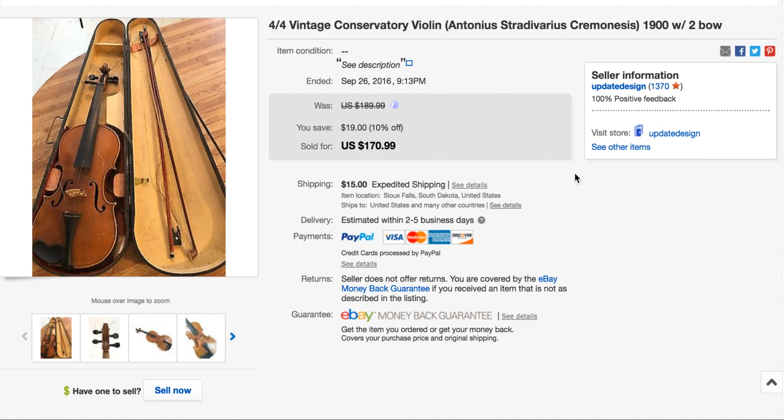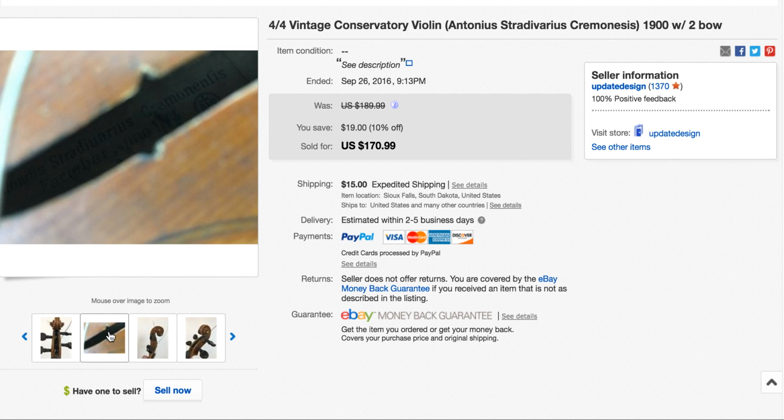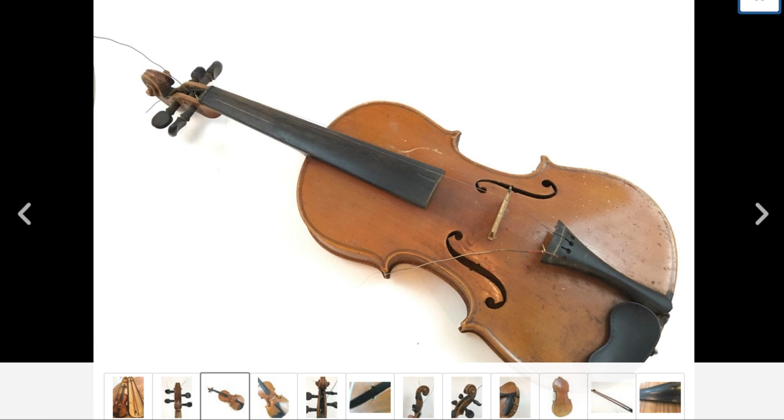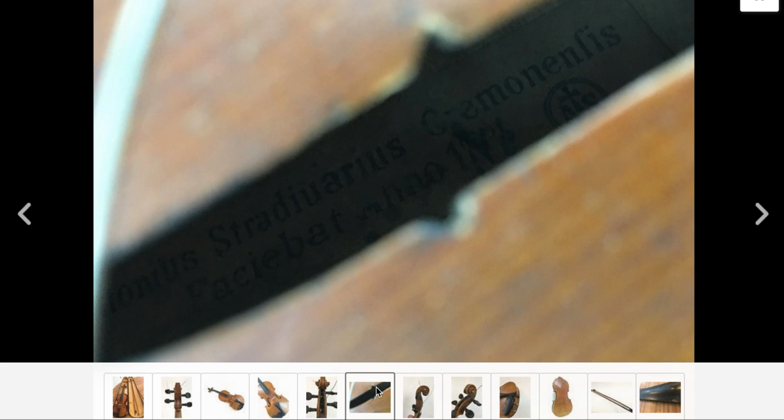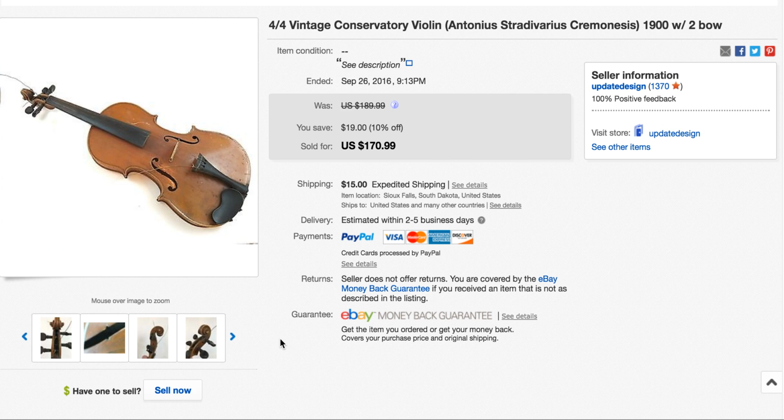Now this is one that I did a lot of research on before I actually sold it. We thought it's a Stradivarius model, and you can actually see it has a lot of wear to it. This is going to have to be refinished completely. But you see the Stradivarius even on the inside there on that photo. Let me show you a little bit of a closer photo. So when I saw that, Stradivarius, and the U is actually a V sound. I forget the history of it all, but this is an early 1900s model.